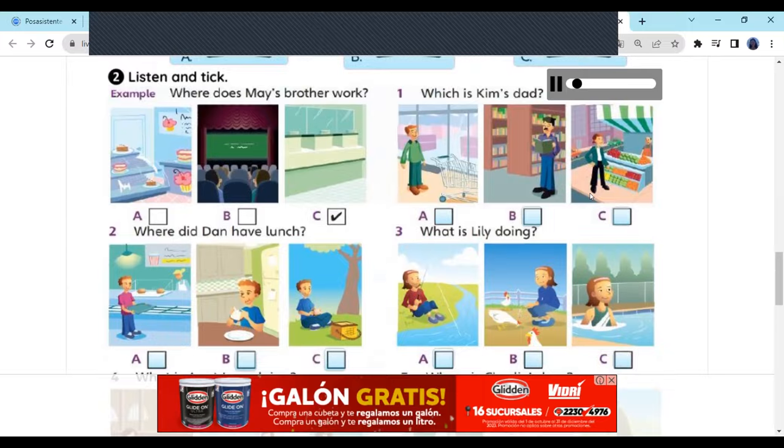Example. Where does May's brother work? Where does your brother work, May? Does he work in a shop? Not now. He works in a bank. Which one? The one opposite the cinema.